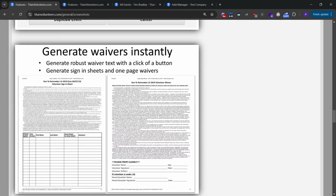There are multiple tools to generate waivers and sign-in sheets with the click of just one button. Really awesome. Saves a lot of time that way too. You just click the button and then print it out, and it will include the waiver text that you have set up for your event. You can customize the waiver text.